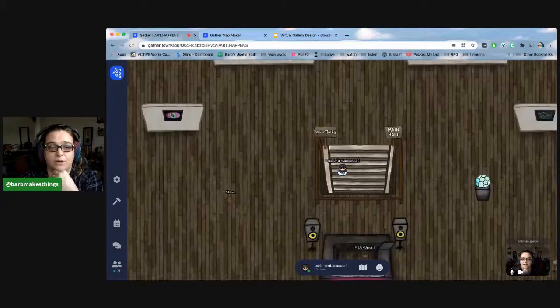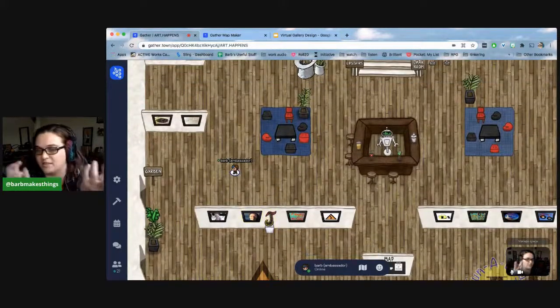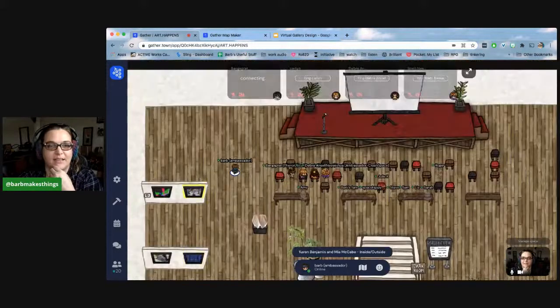Like I said, there were other rooms, and one of the beautiful things I liked about this platform is that we could easily have other rooms going off the side if other people wanted to design their own rooms and add their own touch to it, which they did, which is very exciting.